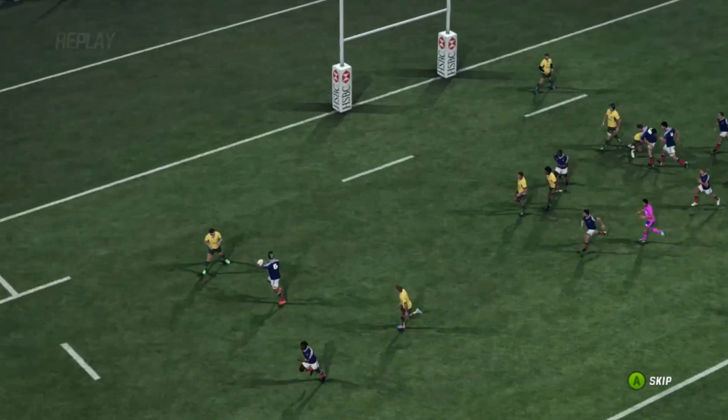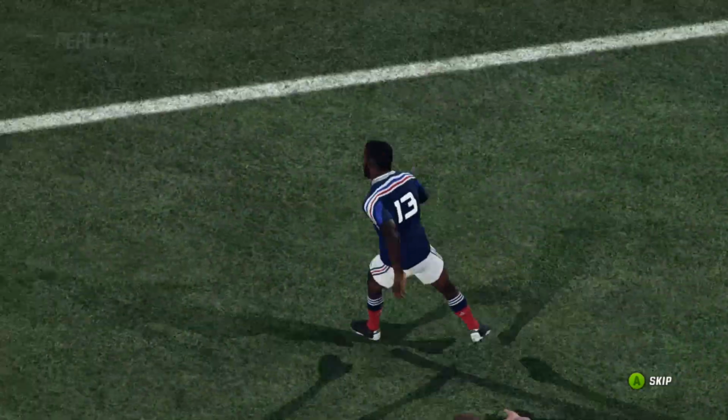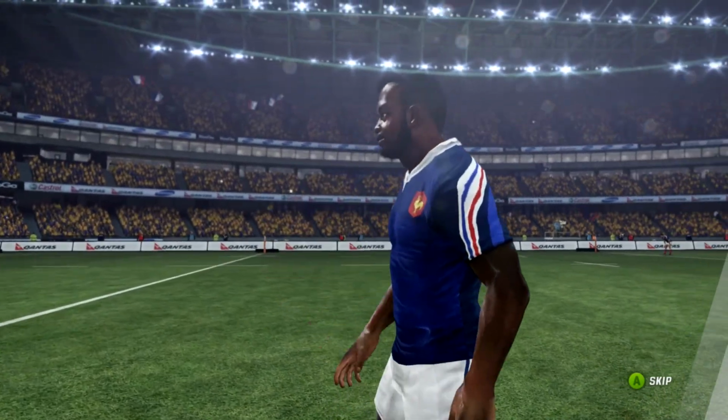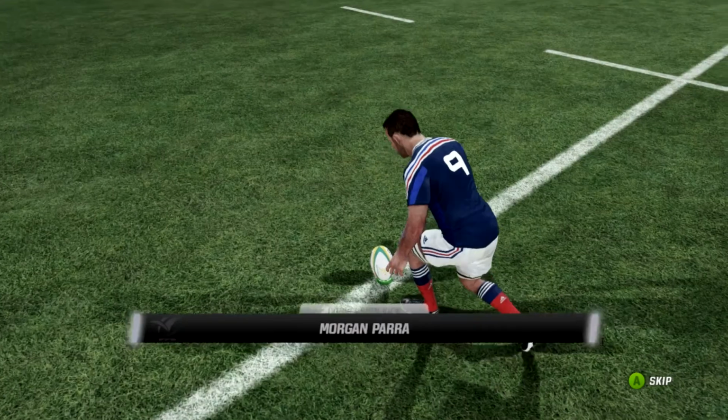What a run there from the big number 8. And then look at this offload, catch and pass from Dusatois. And it's the French who tie things back up now. It's 5-all.